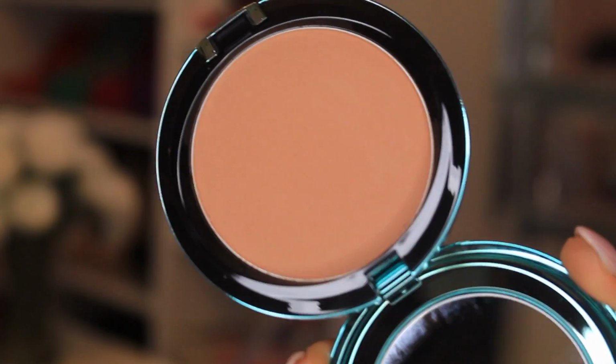Now I'm going to show you guys the second bronzer and kind of compare the two. The next one is called Golden, and as you guys can tell, the packaging is exactly the same, of course. And here is the actual product. Offhand, I can already tell that this is a little bit, or yeah, a lot lighter than the other product.